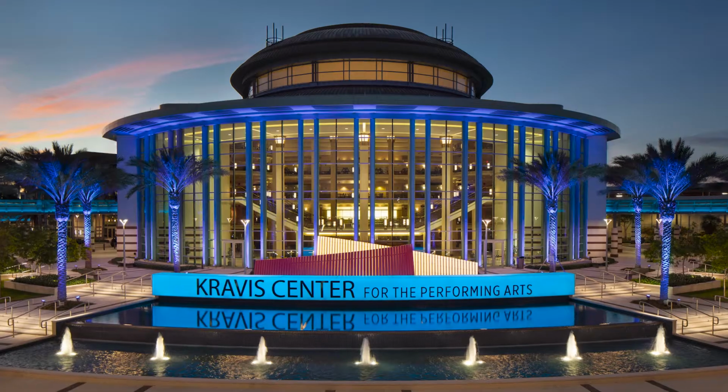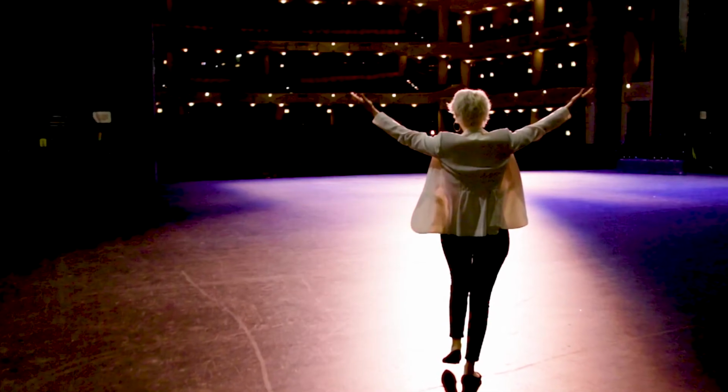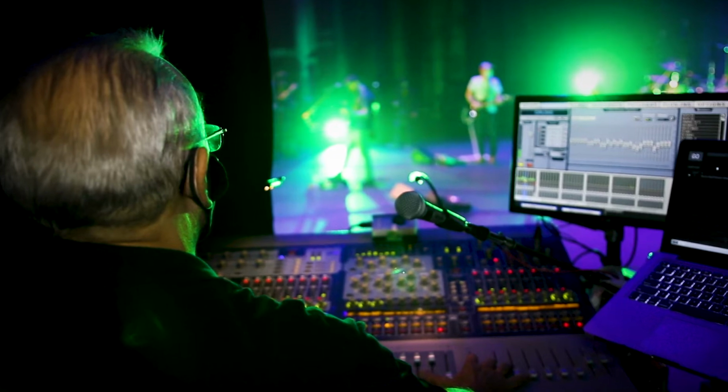I'm here at the Kravis Center for an exclusive behind-the-scenes backstage tour. You know, the Kravis Center is near and dear to my heart. I have had the great honor and privilege and joy of performing on the stages, of hosting many events through the years, and it's just important right now, more than ever, to see what's going on behind the scenes as the crew readies for the upcoming season.